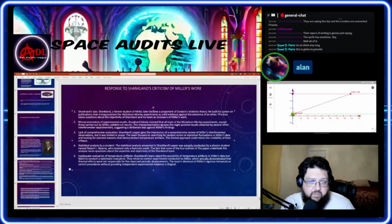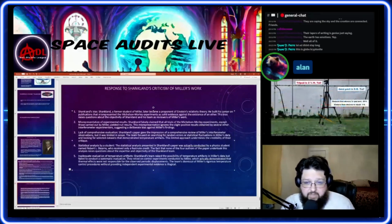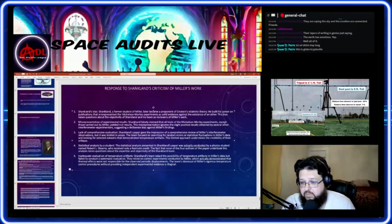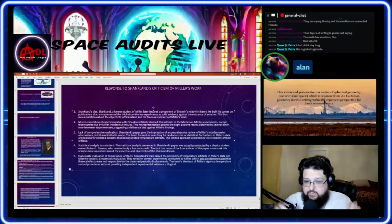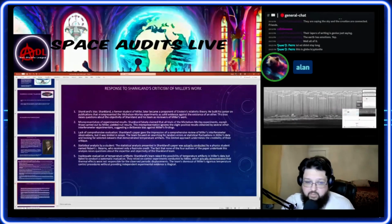The lack of comprehensive evaluation: Shankland's paper gave the impression of a comprehensive review of Miller's interferometry observations, but the scope was truly limited. The team focused on researching random errors or statistical fluctuations in Miller's data, looking for a selected data set that demonstrates the temperature artifacts that they were looking for. This limited approach undermines the credibility of their critique. They were looking at the way that he was mathematically analyzing his work and trying to account for errors that way, and they were trying to derive temperature fluctuation errors without even having temperature information, which is kind of what I was alluding to earlier. So they were just hands down trying to attack it instead of analyze it. You know what I mean?